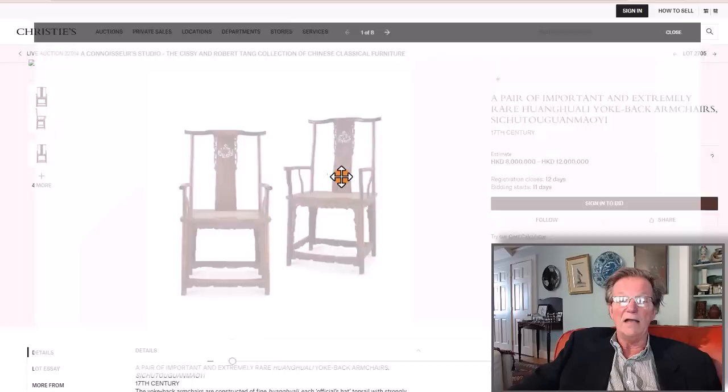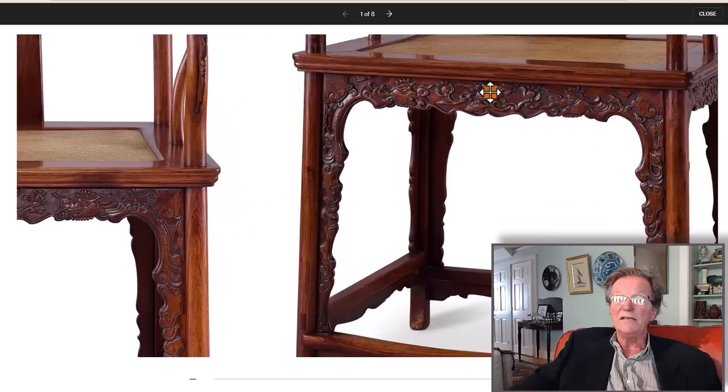All right, and these are a wonderful pair of chairs. And look at the carving across the aprons. This is what really, really caught my eye on these.